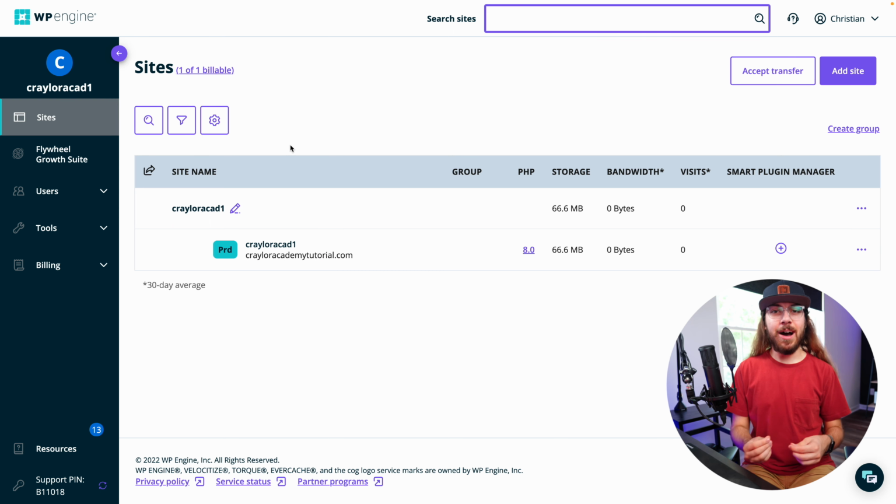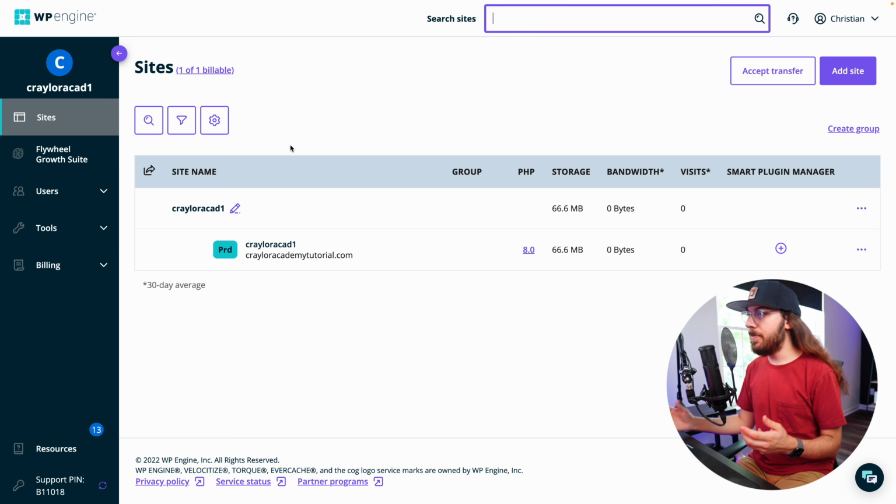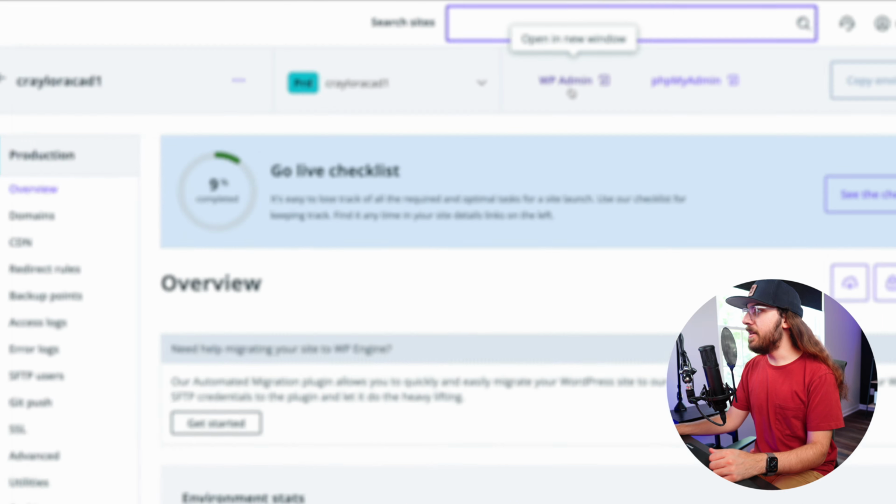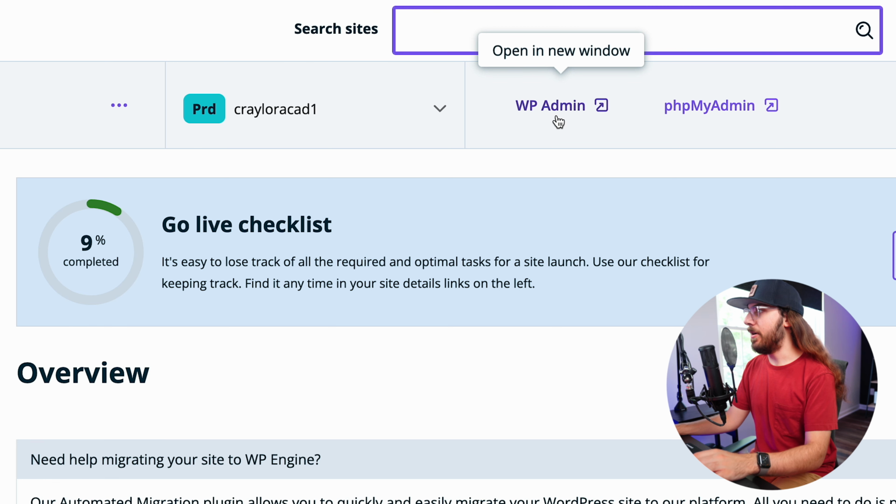Next, I want to share how to actually log into the WordPress admin panel. And with WP Engine, they make this super simple. You just click your website right here, and then there's this WP admin button in the top bar. I click this and we're automatically going to be logged into our backend.